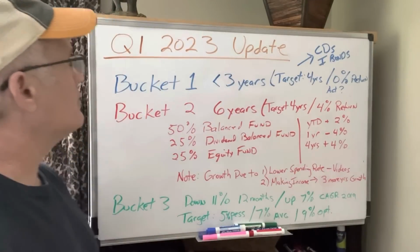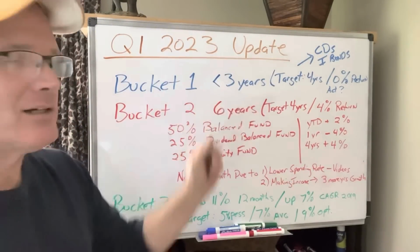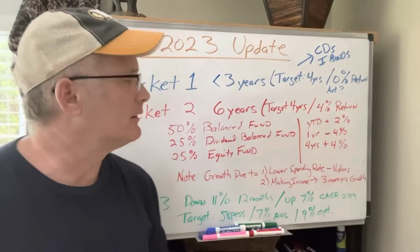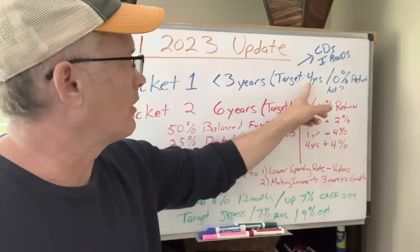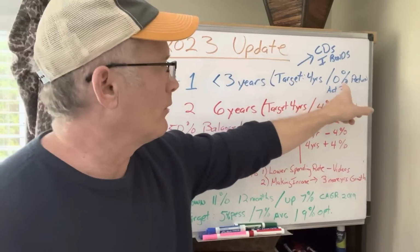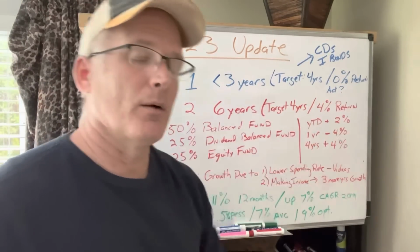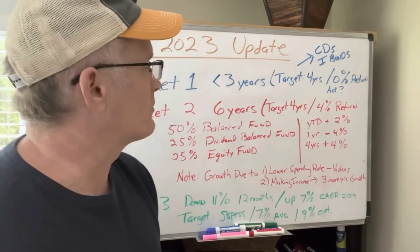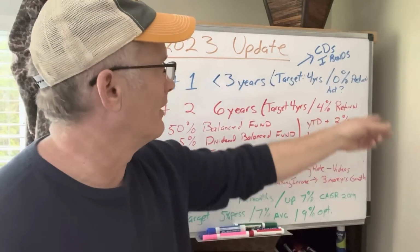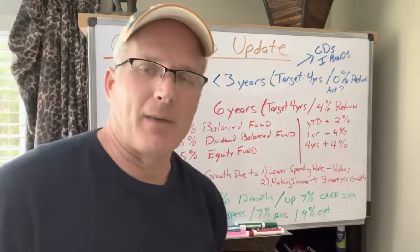Okay, so here's the update. Bucket 1, I actually have 3 years of expenses out of the market. My target's 4, remember. And my target when I originally set this up in 2019 was to get a 0% return there. Remember what conservative investments were getting, like bonds and CDs back then. And I didn't calculate what I'm actually getting there.